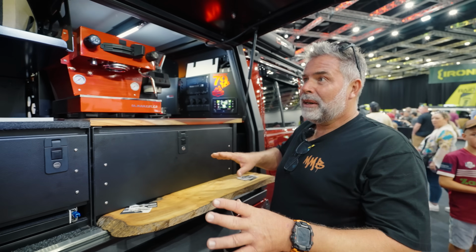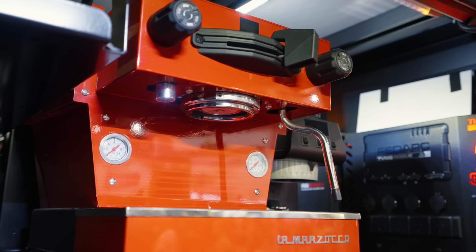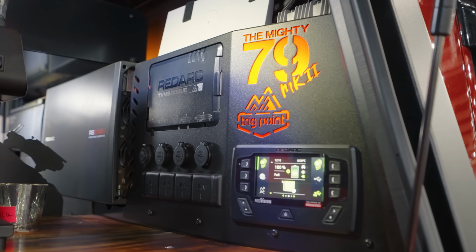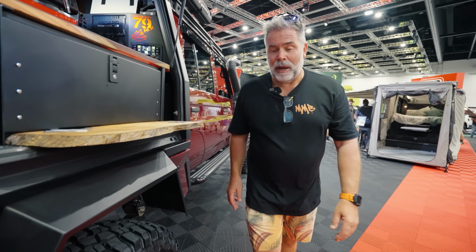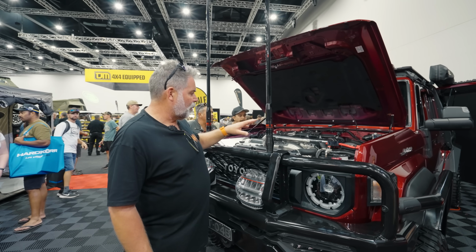Now, along with all their camera gear being stored and charged in here, it's got a coffee machine, which, who doesn't want a coffee machine when they're traveling? I love all the wood details too. A very nice, tidy build, and it is huge. Now, look at that. My shoulder's up to the door sill, really. I'm not sure what suspension is running, but it's big. So there's a lot of work going on in here.